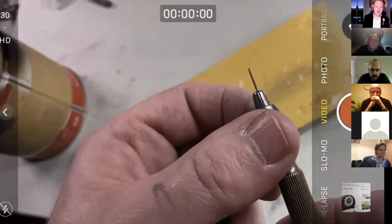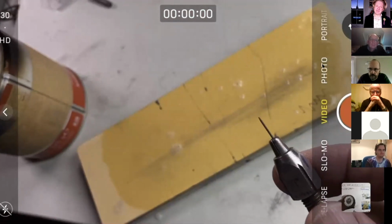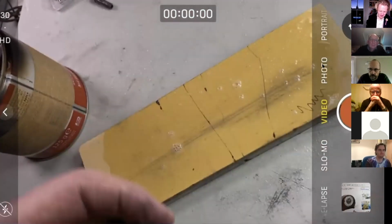And of course, the good thing is, I just thought of another thing. If it drills oversized, we've got that 0.8mm steel to work with as well. So let's get that out of the way.